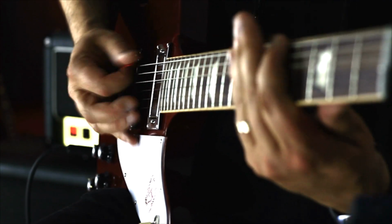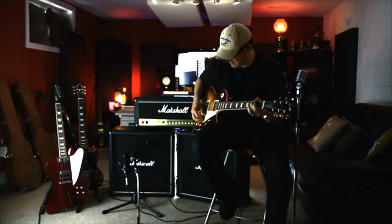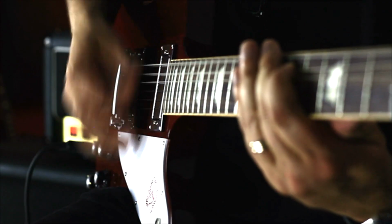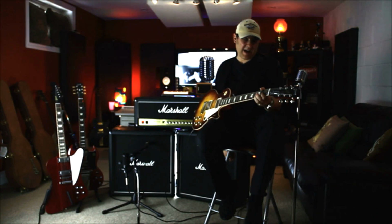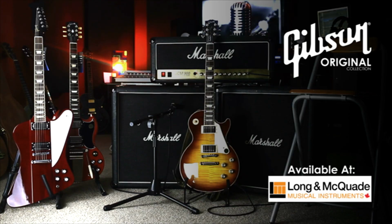While 60s style and fashion look very outdated today, these beautiful creations are as vital and relevant as they were decades ago. Introducing 3 models from the Original Collection that all pay homage to the 1960s.